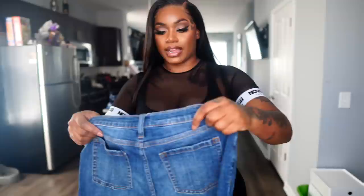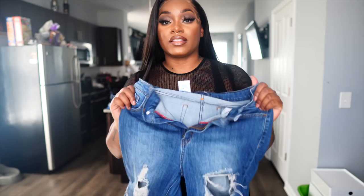So if I was to compare the two on what I would buy over the other one, I would definitely get these simpler black denim over the other ones. Or if anything, I would just get a bigger size than the other black denim. All right, moving on. I believe the same thing. These are a size 13.